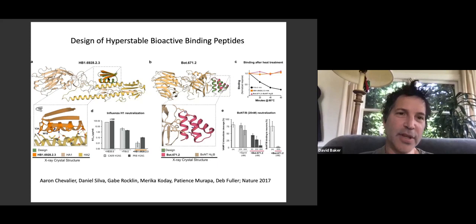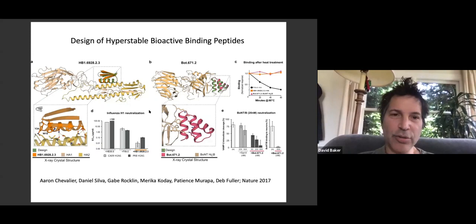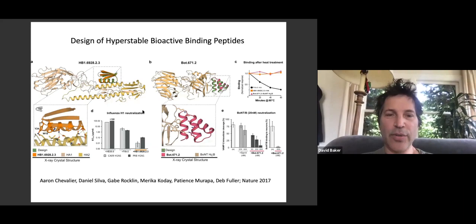And I mentioned the botulinum sensor earlier. This is the botulinum binder that we designed, in structure and complex with the botulinum target. These have some very nice properties. They tend to be absolutely resistant to heat treatment. We found the flu ones neutralize virus both in vitro and were protective in vivo.